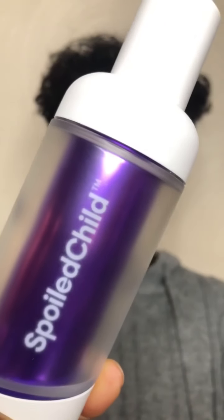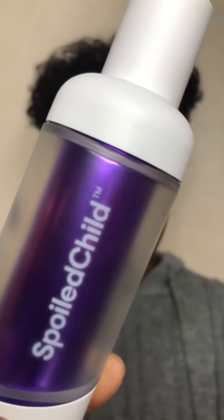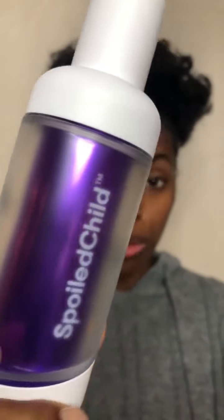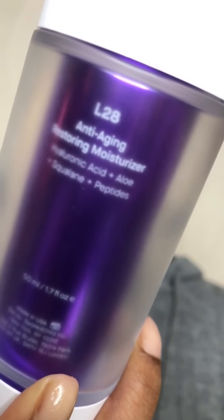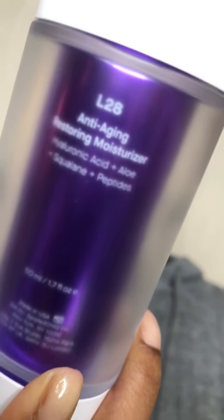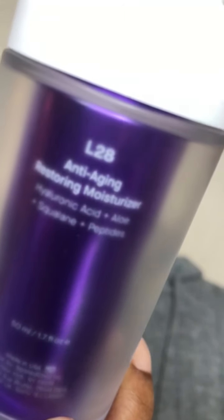Here is product L28, which is the anti-aging restoring moisturizer. And as you can see, the ingredients are amazing. It has hyaluronic acid, aloe, squalane, and peptides. And I know that I don't have to mention it because we all can see how cute this packaging is. Like literally, this just stands right out in my bathroom. This is cute and perfect. I love it.